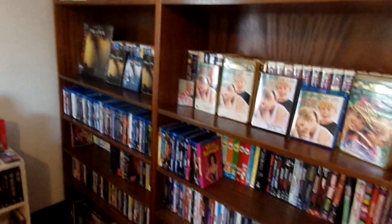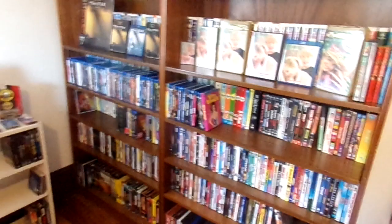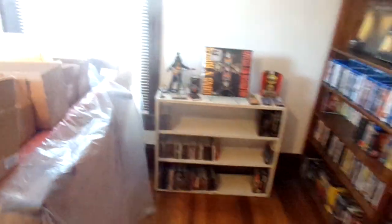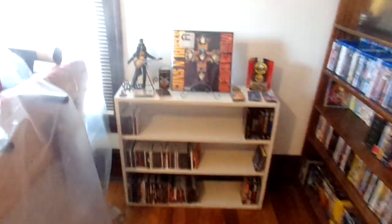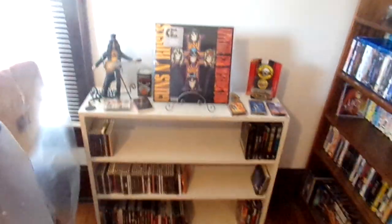I basically moved all my VHSs, my big clamshell VHSs, as well as my TV show box sets, and just put them on this shelf. All right, so right here, this is just my music shelf. I got CDs as well as music DVDs and my Guns N' Roses section. Not much has really changed there, so I'm going to move on.